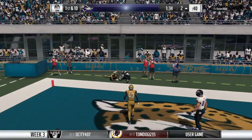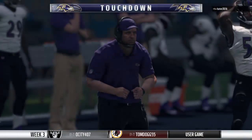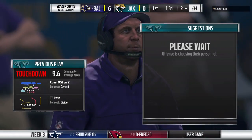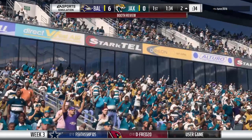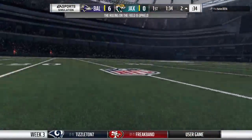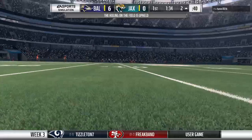And this is caught. Touchdown, Baltimore. Brett Perriman, his 3rd touchdown now on the year. And the Ravens have taken the early lead. And they use that height on the outside to get the score.